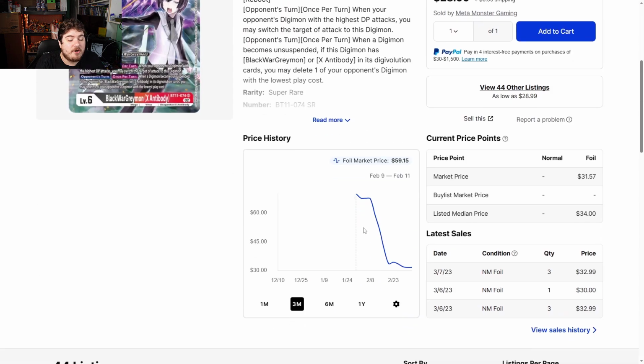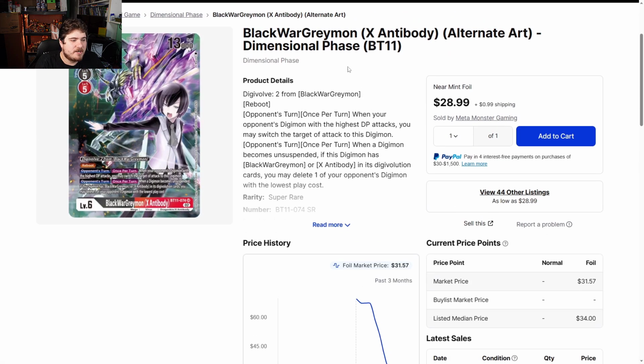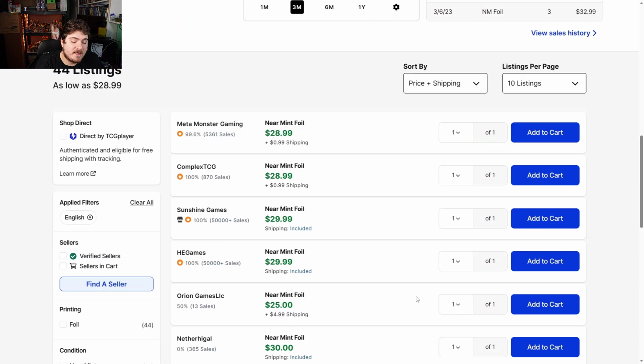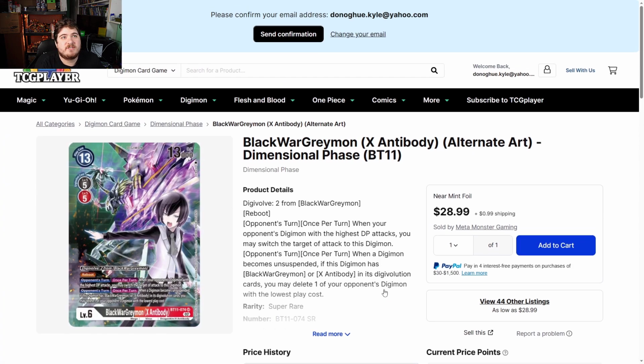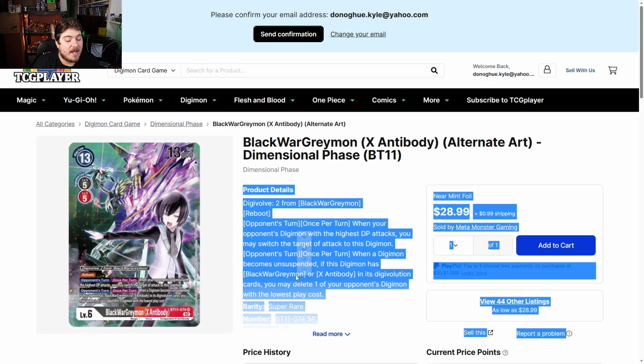Black War Greymon X Antibody Alternate Art going down as well, especially since it's only a 2-of in most decks. This card is being phased out, and that's just because right now Ulti Cups are prevalent here, and we're not going to be really using Black War Greymon X, because of how the meta is shifting. You can get bounced very easily, and now you don't have your protections at all. And the problem comes down with any X Antibody decks now. Now that X Antibody is basically banned, you lose half this effect. So this X Antibody into the Evolution, you need to guarantee to climb up properly.